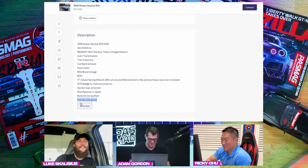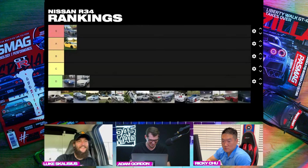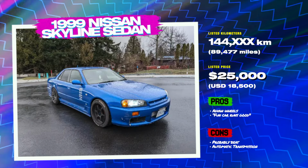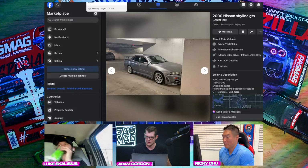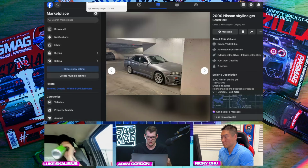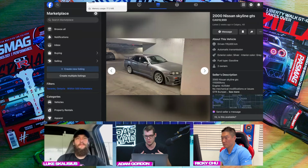But I do like his last line, fun car runs good. I'm going to list that in the pros of this car. It's still a D tier, but it's like the first D tier. A sedan in like okay condition that looks a lot less beat and a little more together than that, you can find them for the 20s.